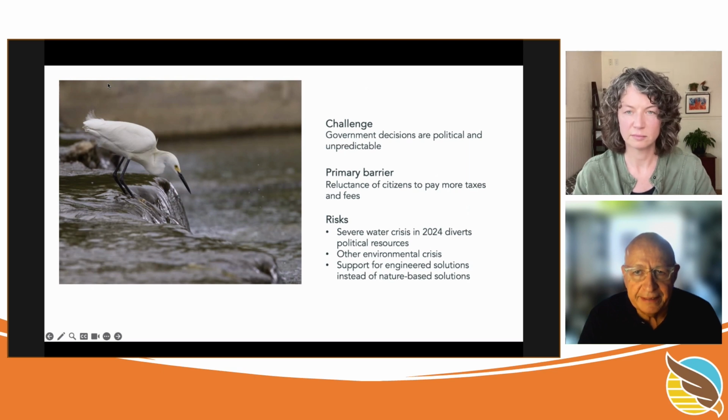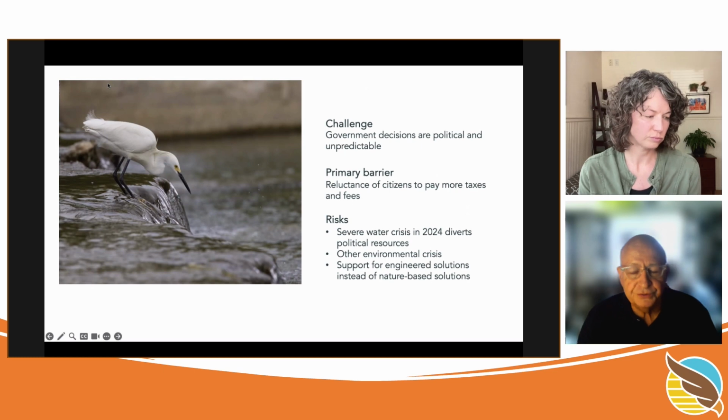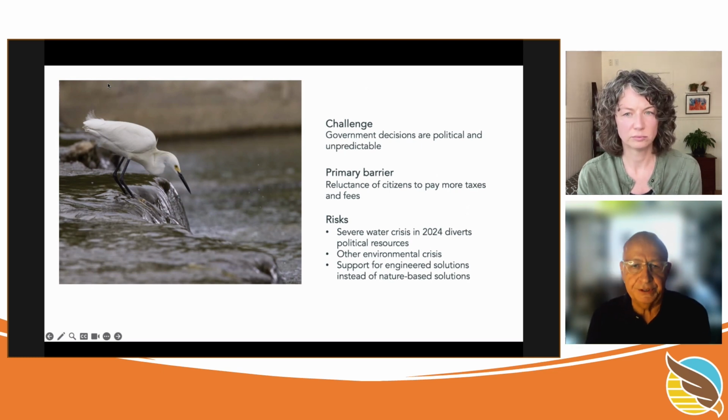Also, the new surcharge that they are planning is a very low surcharge, equivalent to roughly 30 cents of a peso for every cubic meter of water supplied, which in a typical household will be like $0.50 per month. There will be reluctance of citizens to pay more taxes and fees. I mean, that's always a situation. And so we have to be very careful how we frame all of our communications and how we show results early on. So we also have risks that we are looking at.